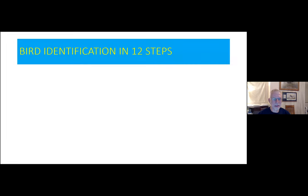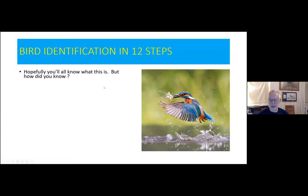Okay, I promised you a picture of a bird. So let's go to that. And hopefully you'll all know what this is. But how did you know? We'll sort that out as we go through these 12 steps. Here it is. So you'll recognize that.